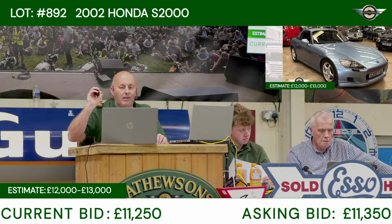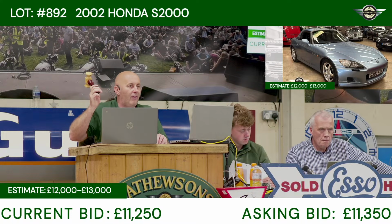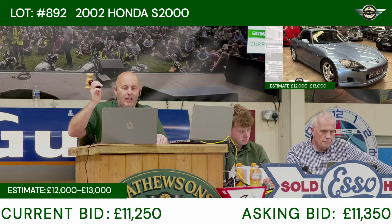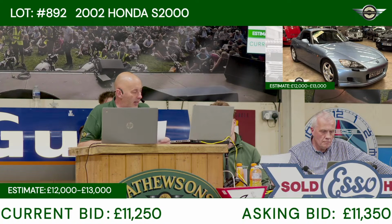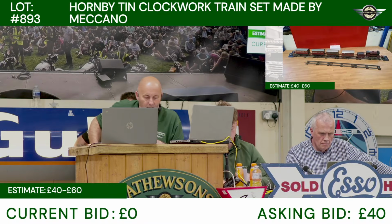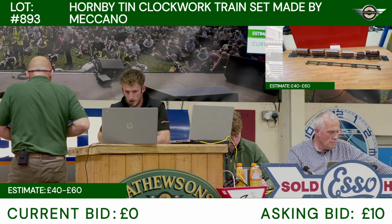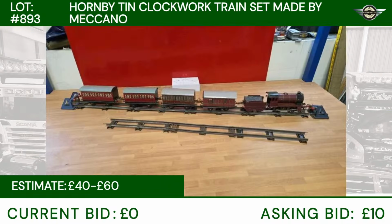11,250 is where we stand at the moment, though. Keeping it super fair. 11,250 for the first, second, third, and last time. There we are, provisionally 11,250. Now Jack's just going to finish off the last handful. And that's us done, I think. Nearly there. You haven't done these solds yet, no? No, they're to do.